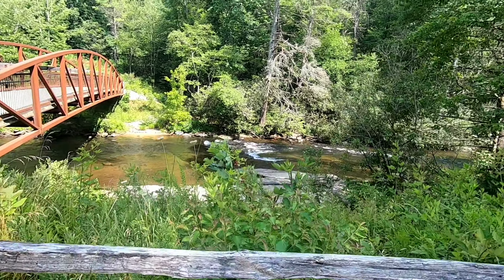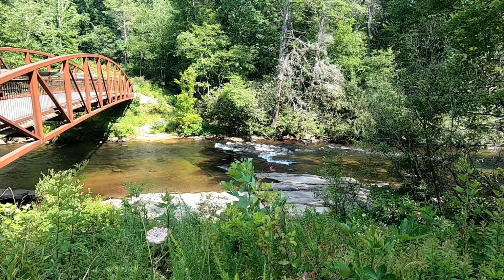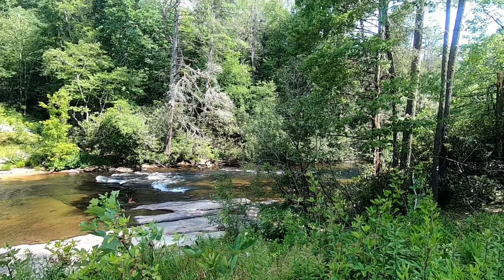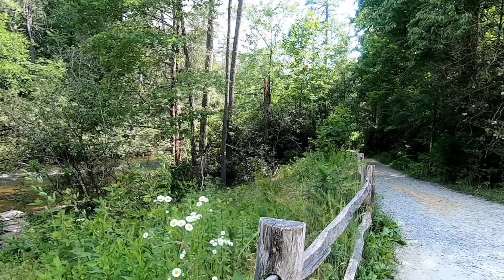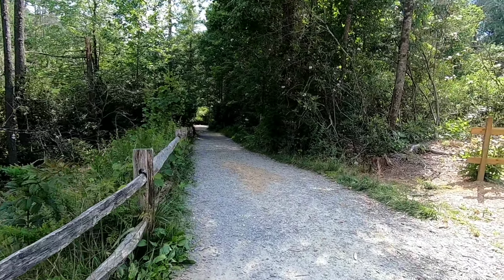There's a little creek area down there. Parts of the Hunger Games were filmed here, and Last of the Mohicans. We're gonna head to Hooker Falls right now.